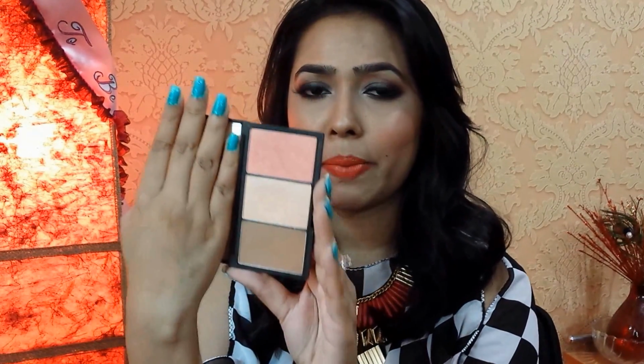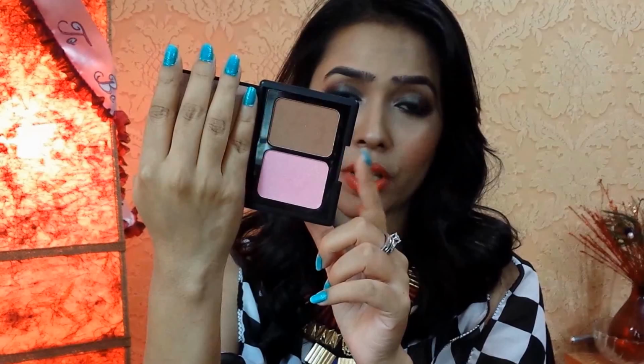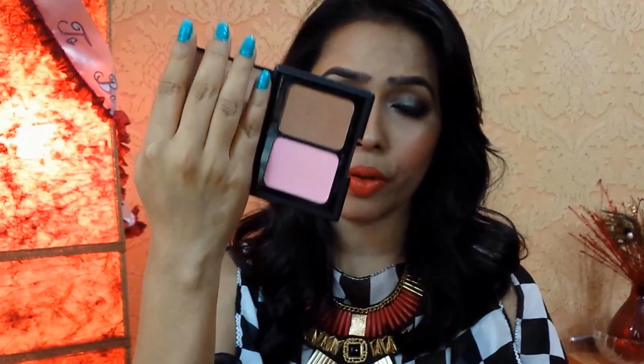Alright, so the next makeup items that I have for you are bronzers, blushes and highlighters. So if you don't want to spend your money on individual products, you can get palettes like this which has blush, highlighter and bronzer all in one. So you do save a lot of money if you get palettes like this. This one is the Sleek Face Foam. e.l.f. has such bronzer blush duos. These are also really good. You can try these ones as well.